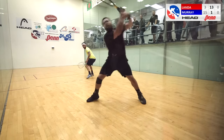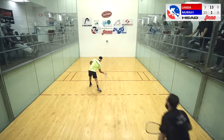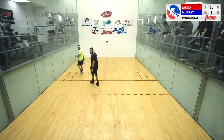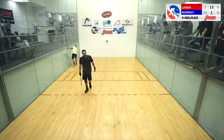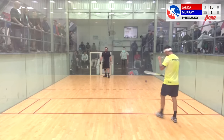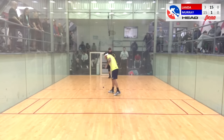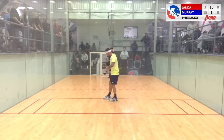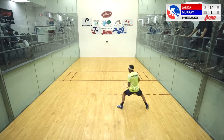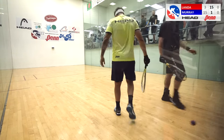That was a nasty shot into the left side corner for a winner. 13 serves one. Behind the back, good ceiling ball set up. Murray, it's off the back wall again. Behind the back two. And that was a flat roll. I think he called it good. Called it good. Murray's going to appeal. No appeal. So we have our first game point opportunity here for Landa. Losing 15-3 in game one, he's up 14-1 in game two. Here it is. Good get by Landa. Takes game number two.